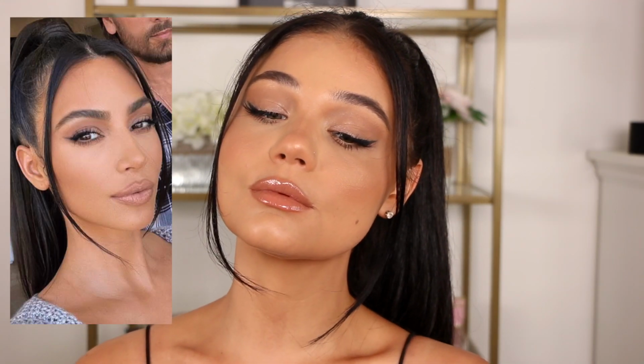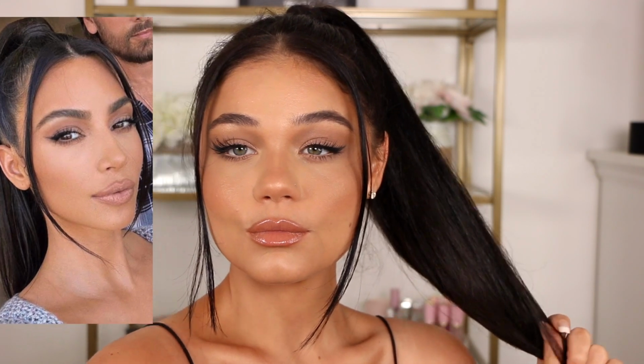Hey guys, today I have this soft makeup look. This is inspired by Kim Kardashian. I came across this photo with her makeup like this as well as her hair and I fell in love. So if you guys are interested in seeing this look, let's go ahead and jump right on in.